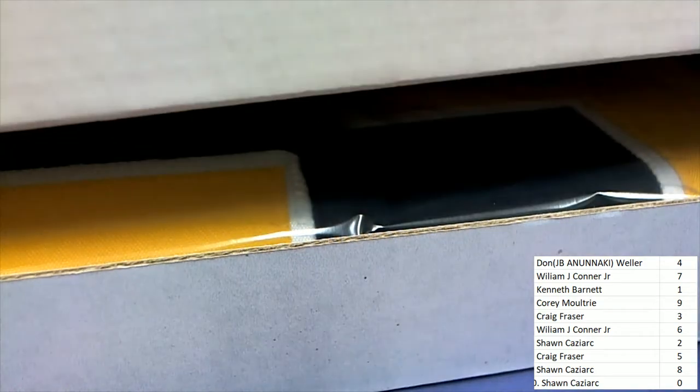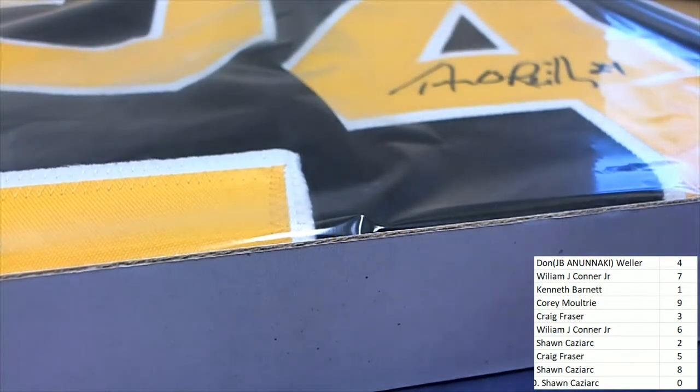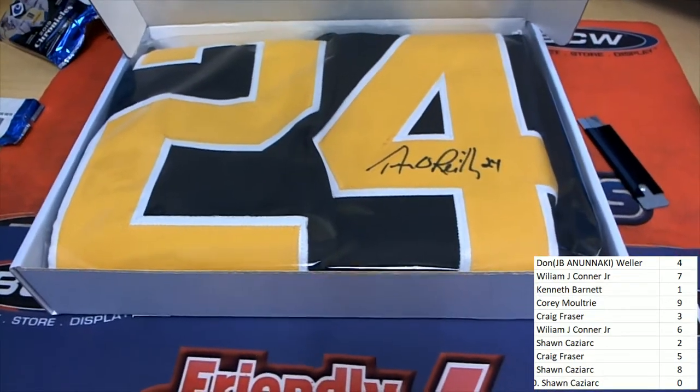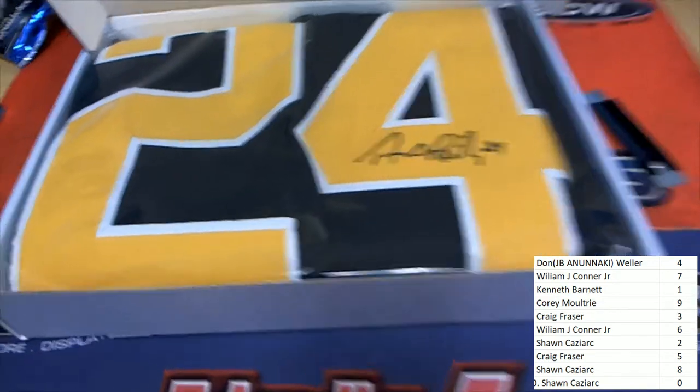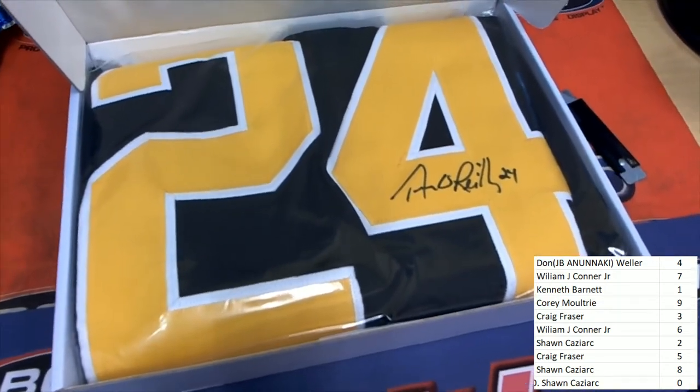Legendary mystery box jersey break. What's it gonna be? Who? Well, we know the hit is going to go to the number four owner.